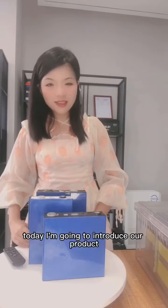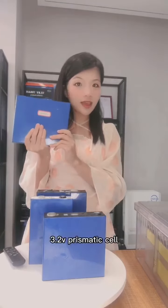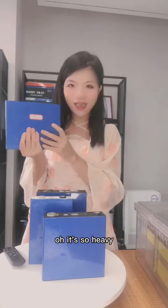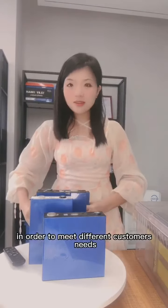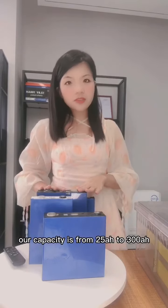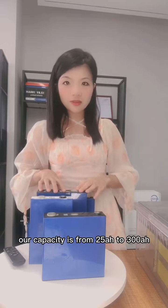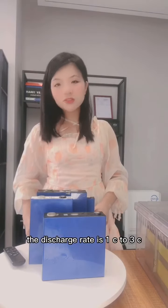Today I'm going to introduce our products. 3.2 volt prismatic cell. Oh, it's so heavy. The material of this prismatic cell is lithium iron phosphate. In order to meet different customers' needs, our capacity is from 25 amp hour to 300 amp hour. The discharge rate is 1C to 3C.